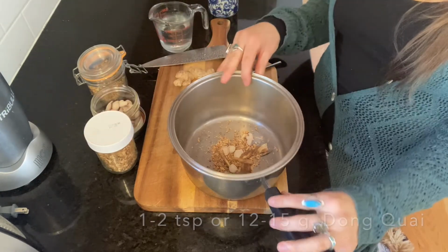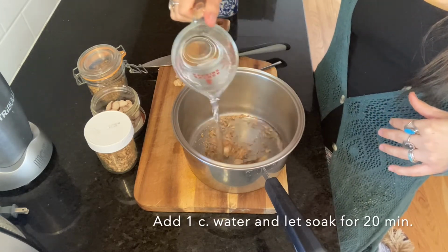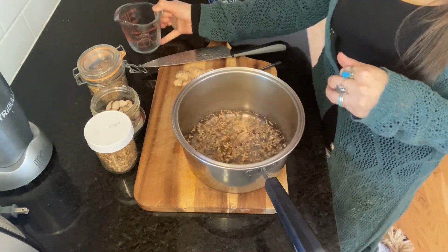So I put all of the barks and the roots in first, and then I just add like a cup of cold water on top. And then I let this sit for about 20 minutes, and that allows some of that water to rehydrate some of these plants.